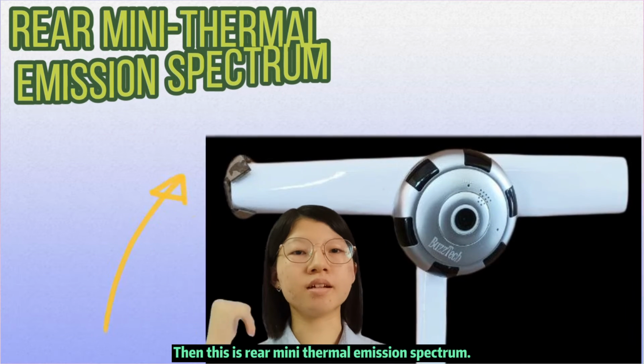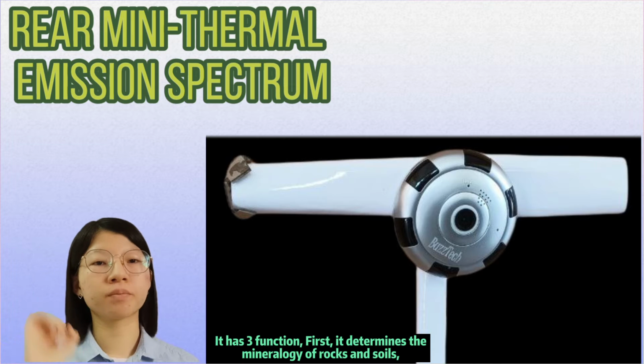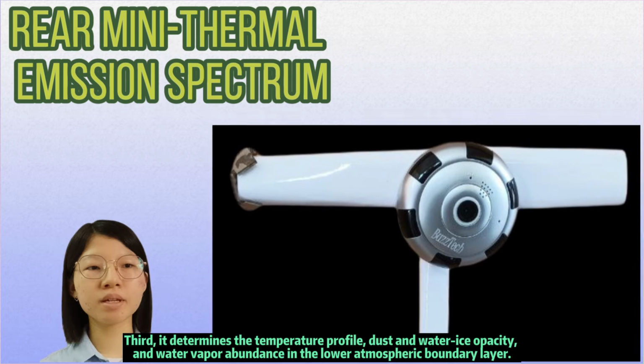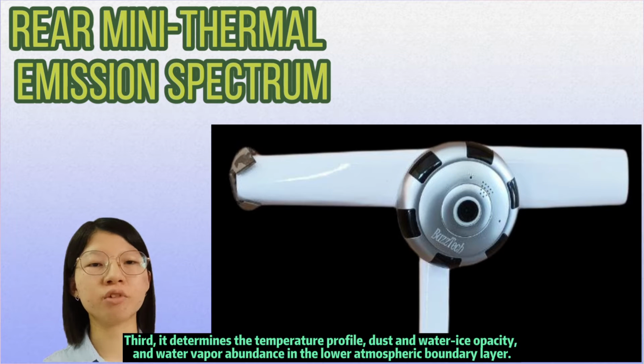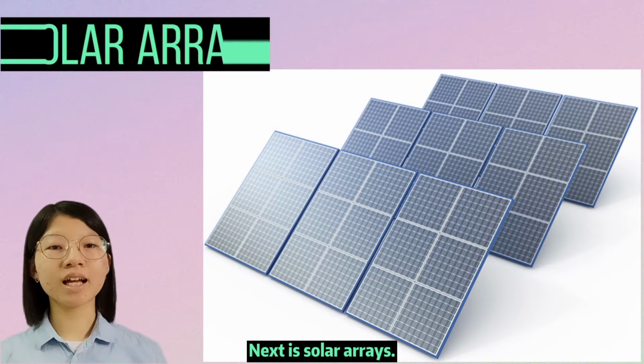Then, this is the mini thermal emission spectrometer. It has 3 functions. First, it determines the mineralogies of rocks and soils. Second, it determines the thermophysical properties of selected soil patches. And third, it determines the temperature profile, dust and water ice opacity, and water vapor abundance in the lower atmospheric boundary layer.